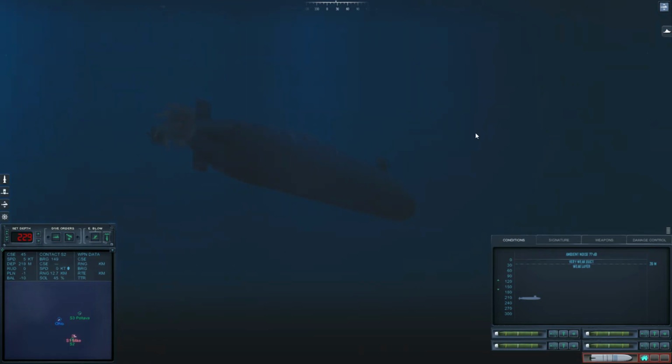And then you'd head out into your patrol box, go deep and go silent. You'd never come to the surface unless it was an absolute emergency. You would never do anything like that. You would stay deep. You would follow your predetermined course, your little patrol box, and you'd wait for orders. That's what you did on these boats.